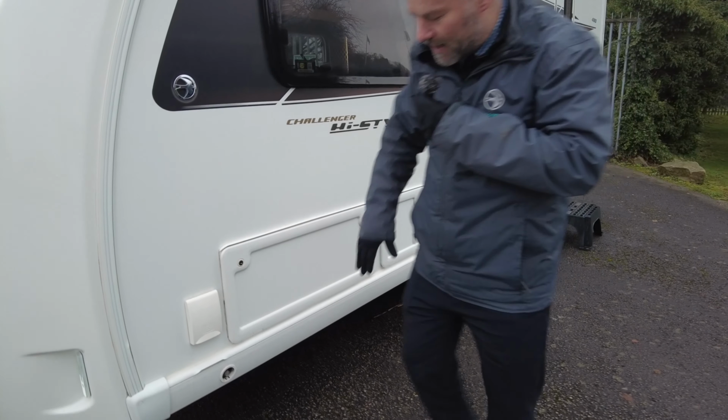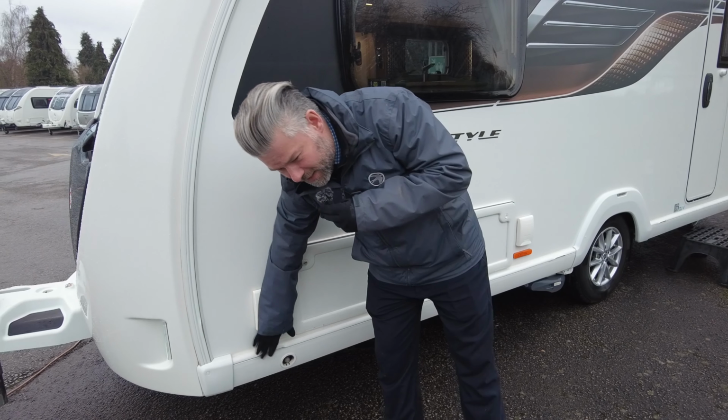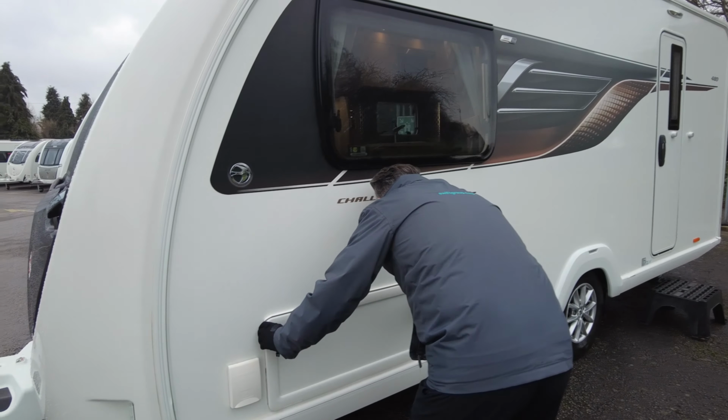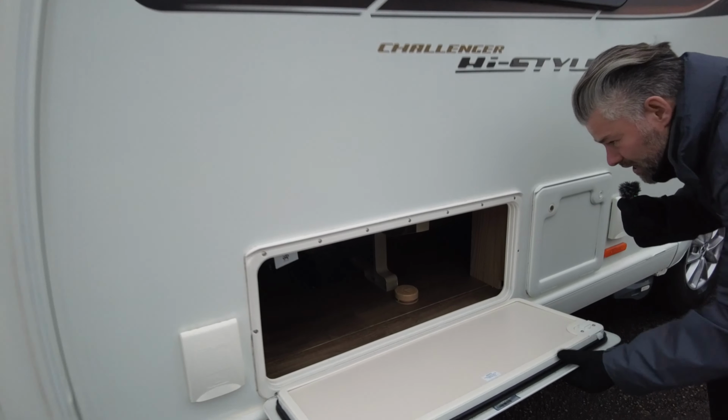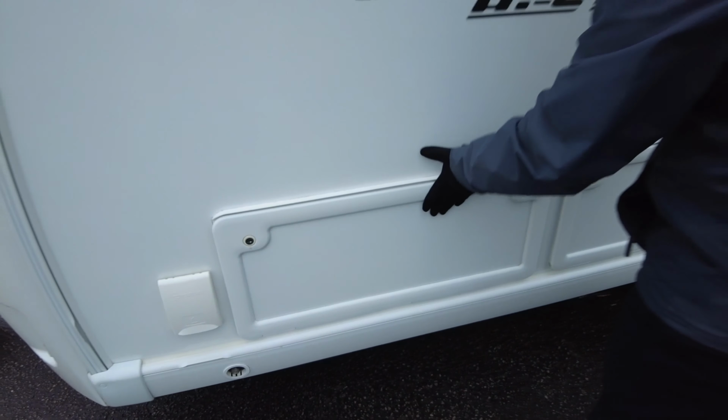And then on the outside here, we have an external barbecue point just there. So there's no messing around with gas tanks for your Cadac or anything like that. You just plug straight into that. A locker underneath your first bench in there, so there's enough room and storage in there for things.